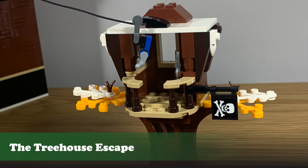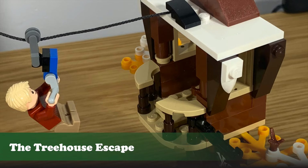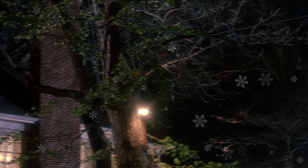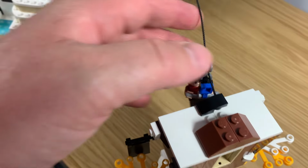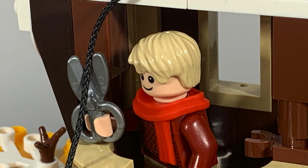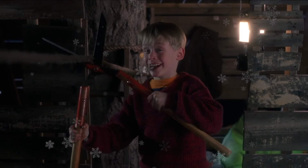Behind the house is Kevin's treehouse, from the third floor, to escape the bandits, ziplining on a rope with a bicycle handlebar. Once he lands in the treehouse, Kevin uses a pair of clippers hanging on the wall to cut the rope, slamming the bandits into the home.